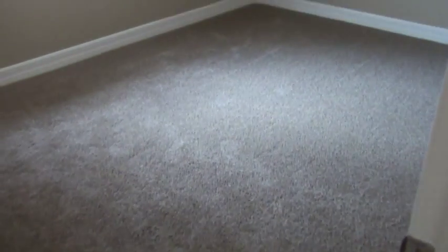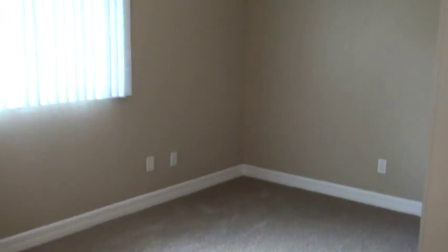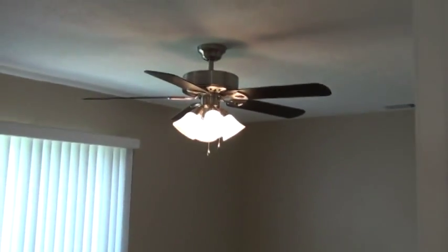Coming in the master bedroom, beautiful plush carpet, all new two-tone paint. Everything all refinished to match, beautiful stainless steel fan. Around the corner here is our walk-in closet. Very, very nicely appointed. Wait till you see the master bath around the corner here.